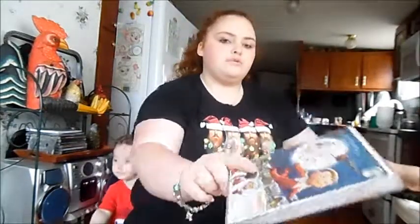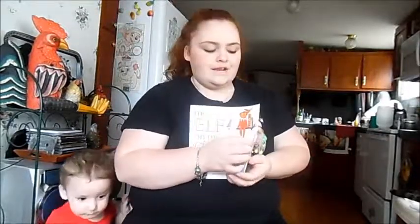Also, they have an Elf on the Shelf movie, and I found this to be really good for toddlers versus the book, because the book is not really like a board book or anything. It's really detailed. So I found this to be better for toddlers.